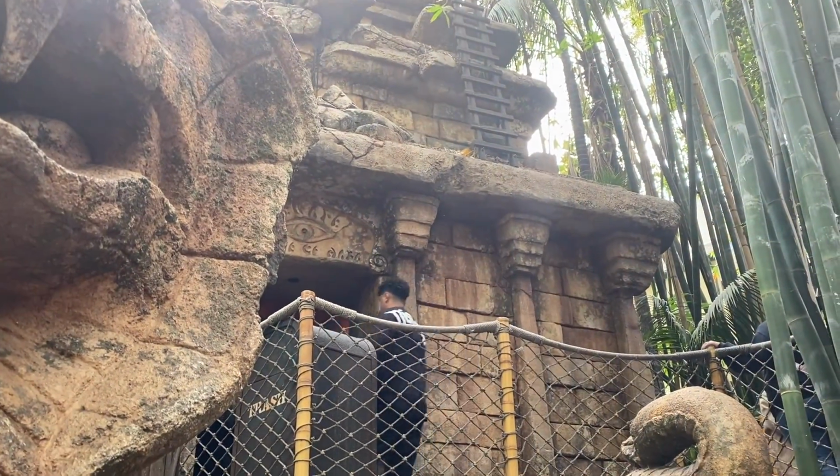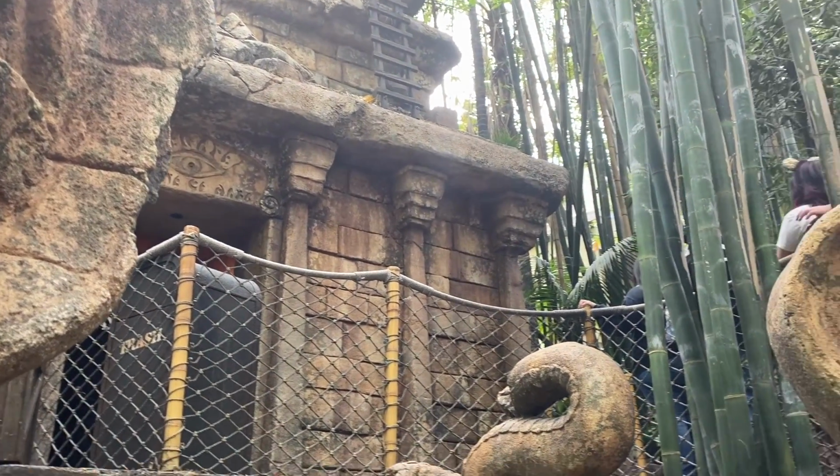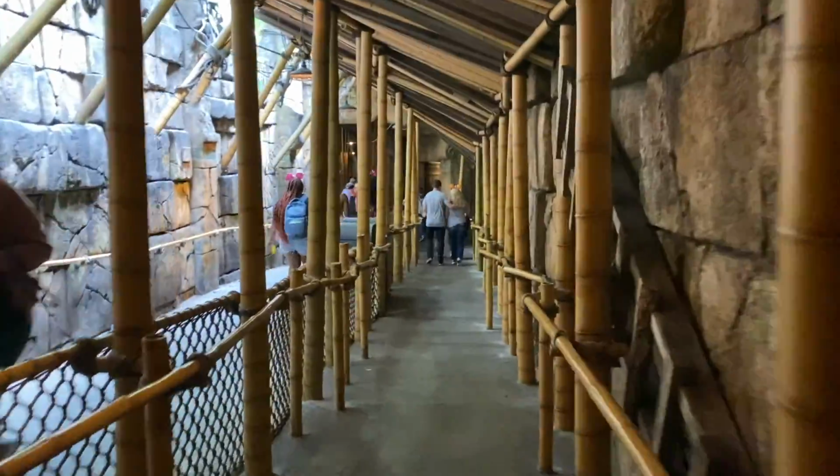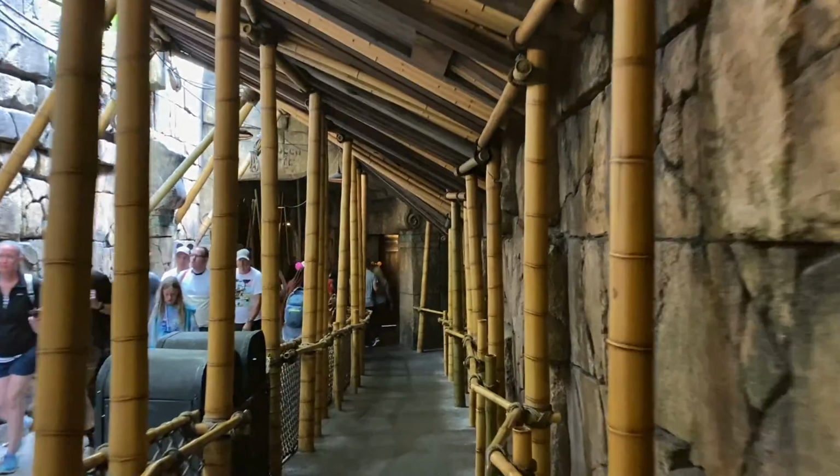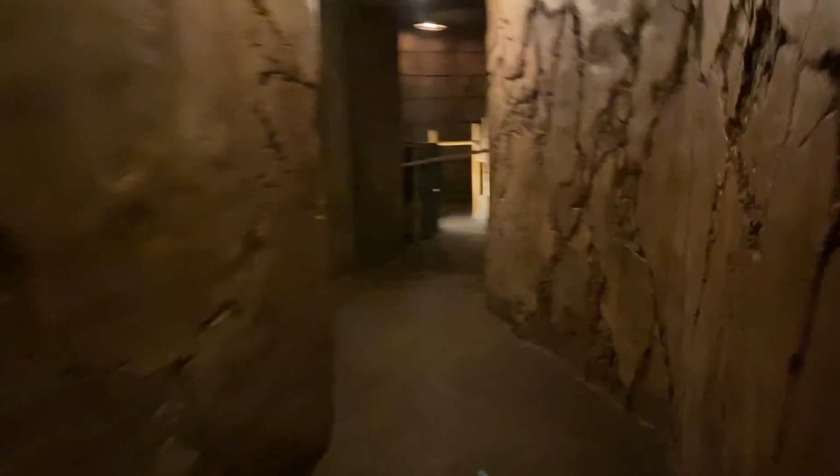My trick is looking at the exterior line. If it's backed up and snaking all around the back, it's going to be a longer wait because that's where you actually do the majority of your waiting in the standby line. So if there's not a lot of people lined up outside, jump in the ride then, because it shouldn't be too long of a wait.